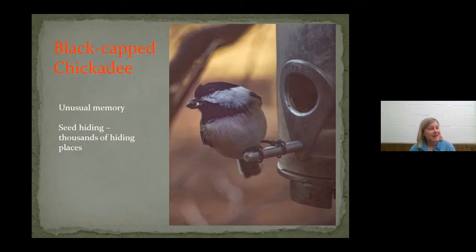So if you're outside, it's kind of fun to keep an eye out for where they go when they get the seed, and then where they're stashing it. That's something you can look for in your backyard.